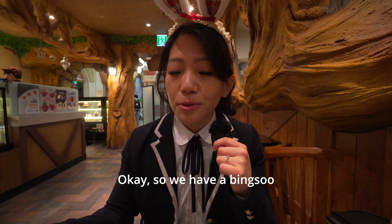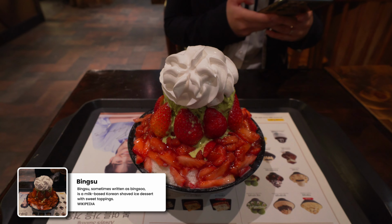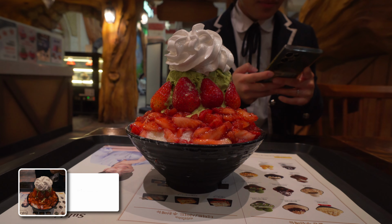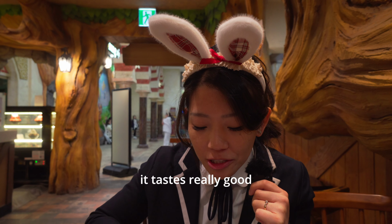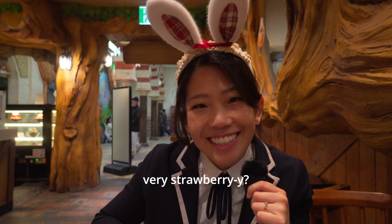Okay, so we have a bingsu, which is a Korean shaved ice dessert. Ours is their strawberry premium one, which has green tea ice cream and bits of strawberry and cream. Yum. It tastes really good. It's really sweet, very strawberry-y.